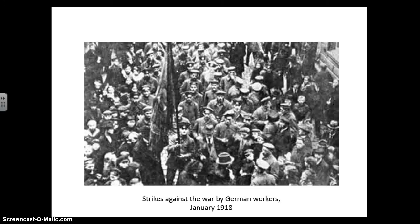From 1917 onwards, we do start to see political protests in the streets and a growing anti-war sentiment, including some peace rallies. This picture here is from January 1918. There was a general strike in that month. It started with 100,000 workers out on the streets in Berlin demanding an end to the war on all fronts. And this strike went on for a couple of days until there were 400,000 strikers on the streets in Berlin, and other cities across Germany as well joined in the general strike. And there were some 4 million people across Germany out on the streets protesting.